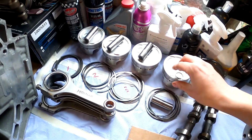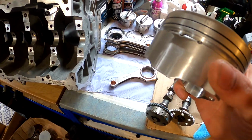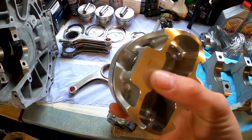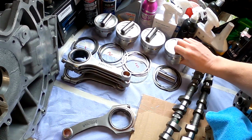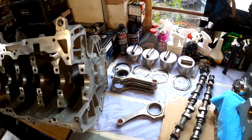Number 4 piston took a bit of damage as well. You can see the gouge marks because they hang out the bottom of the bores, so it clipped on that bit. And also hit the crank. Piston lost, but you can see where it's just kissed it and just taken a little bit out of the piston. So I'll be honest, that piston probably won't go again, or I don't trust it anyway.